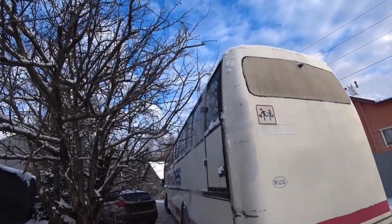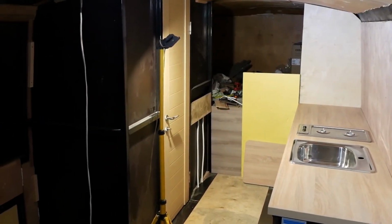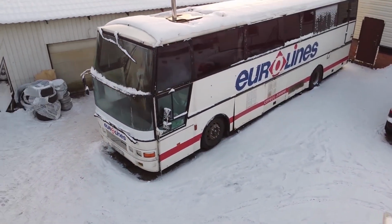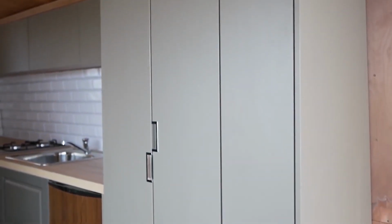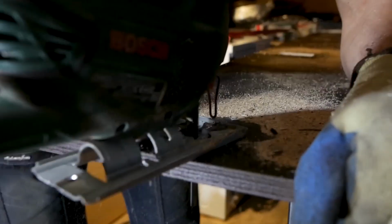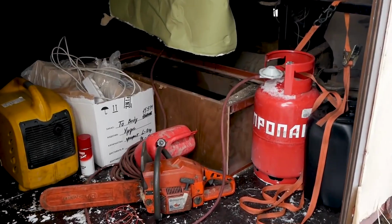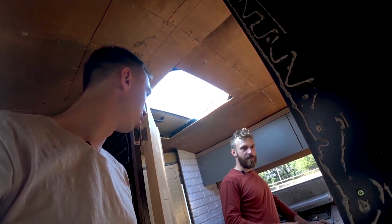It doesn't look like it, but this is not just a bus. This is a real motorhome, probably the most media-famous and top motorhome in the country. Blogger Ilya Strikolovsky bought an old Volvo bus and decided to build a huge motorhome in it. He and his team have been making this house for more than 1 year, and it's still not ready. But novice car builders will be able to learn a lot of interesting things from this project.